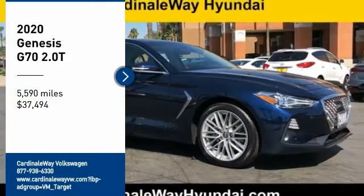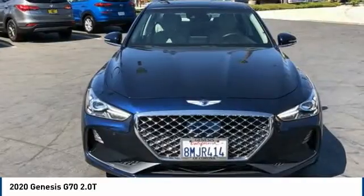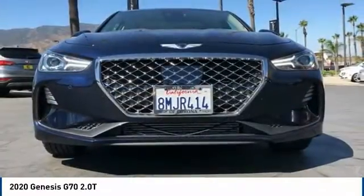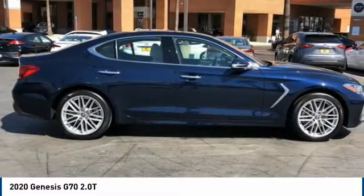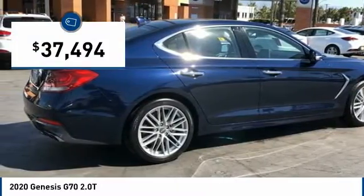Come test drive the 2020 Genesis G70. Impressive engine performance and exquisite handling push the Genesis G70 to the front of the pack. Fully integrated technology, off-the-chart safety features, and the luxurious interior and exterior styling of this vehicle all distinguish this vehicle from the rest, and is priced below $40,000.